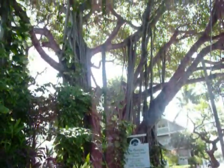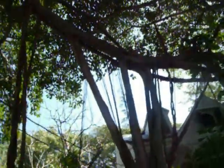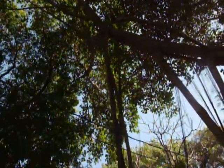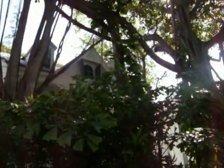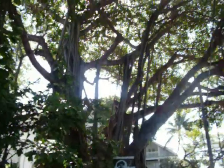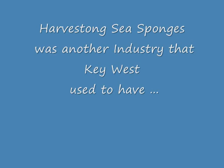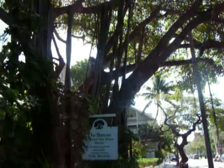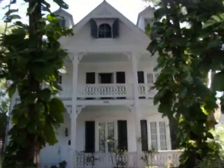But this tree is just magnificent. Look at this banyan tree. It stretches all the way across over here, and its roots come down and form these other trunks. So this tree is just lovely. I love it. To come here and film this to show you this tree. There's the Cosgrove House, which is a bed and breakfast today.